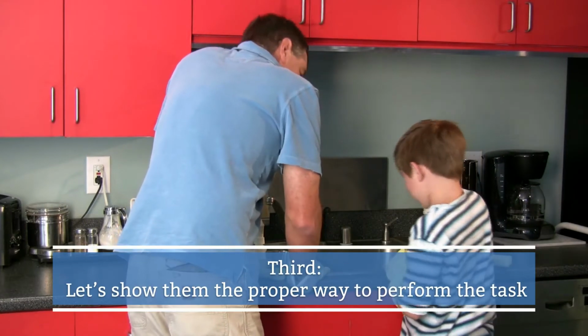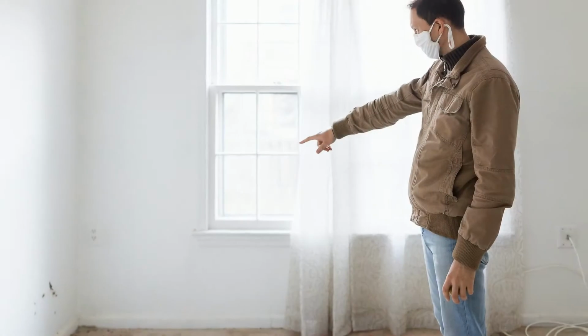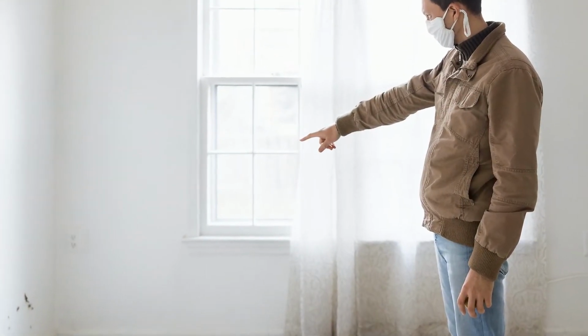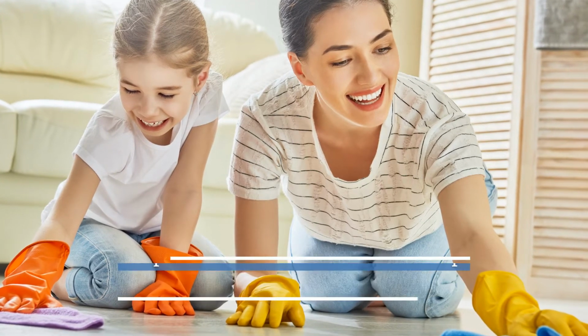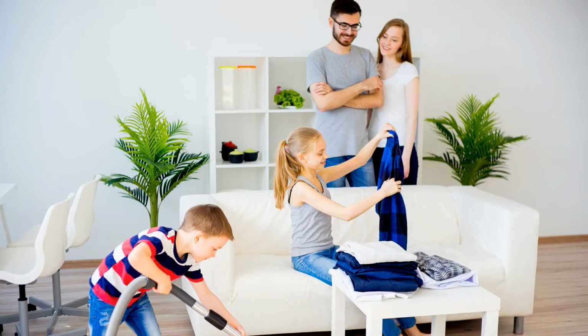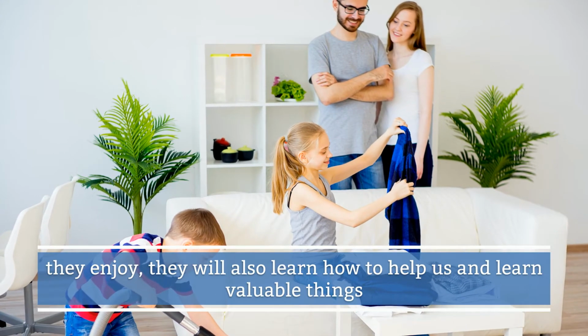Third, let's show them the proper way to perform the task. After checking or evaluating their finished task and giving them ideas, we will help them fix and correct the cleanup. Show them the proper way to clean, and thus, not only do they enjoy, they will also learn how to help us and learn valuable things.